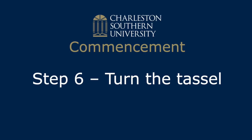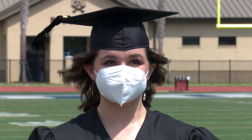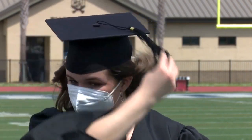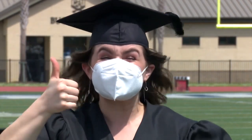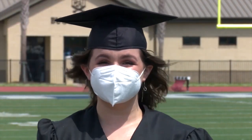Step 6, turn the tassel. During the ceremony, you will be asked to stand and move your tassel from right to left as a group after Dr. Costin has pronounced you as a CSU graduate. Wearing your tassel on the left signifies you are now a college graduate.